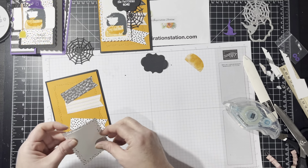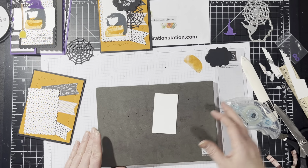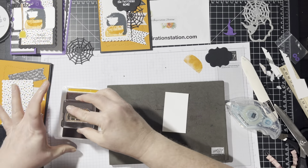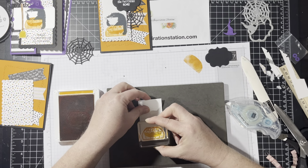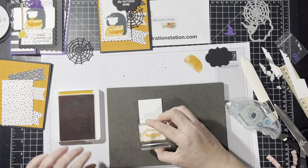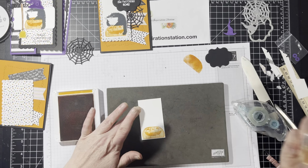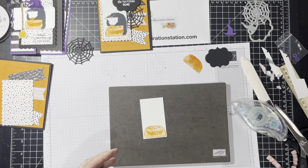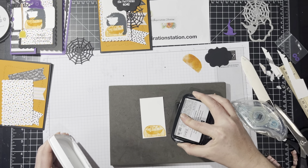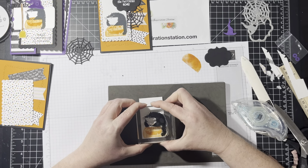All right, so before we do that, let's do a little stamping because we need to do the cat. So we're gonna do the same thing that we did on the last card with the pumpkin pie. So I'm not stamping off with this piece, but I am going to stamp off with this piece. I'm just gonna stamp off again because I want that to be lighter, just like that. And then I want the cat. So we're gonna get our Memento back out, and I'm going to tip it upside down like this to make sure my cat's very dark. He looks very dark, so we're all good.